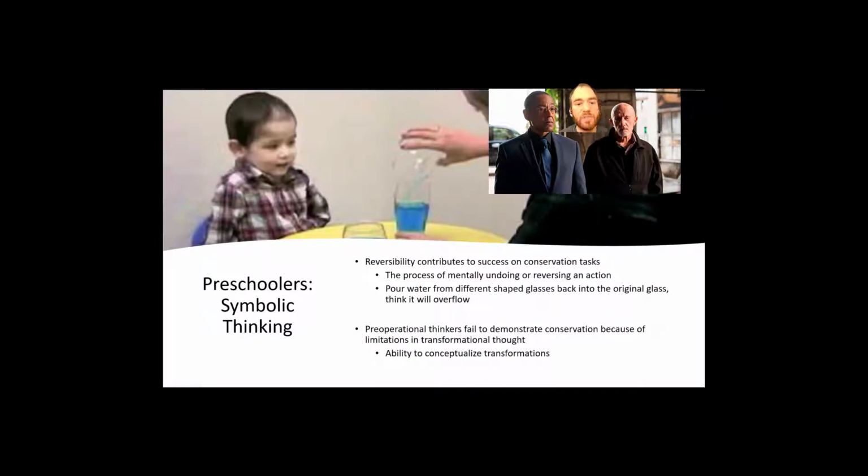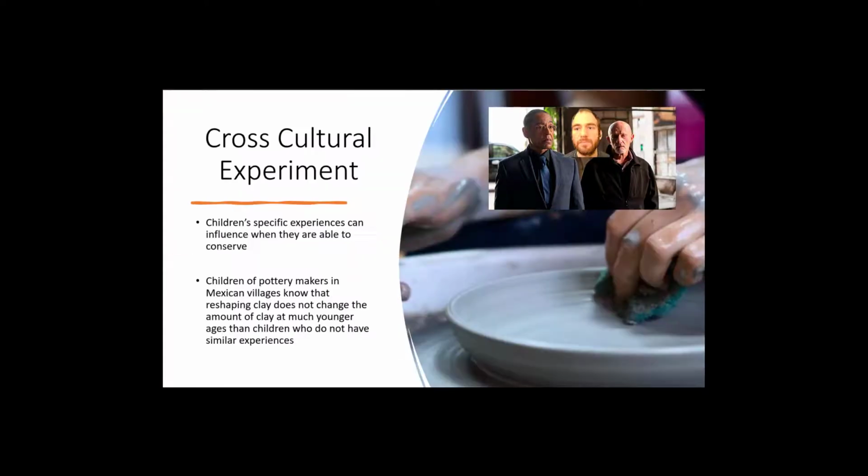Reversibility contributes to success on conservation tasks. The process of mentally undoing or reversing an action. Pour water from different shaped objects back into the original glass. Think it will overflow. So kind of like I was saying before, if the glass was really tall, and then you had the experimenter pour the liquid into a very wide glass, the child would believe that the water is going to overflow, even though they're the exact same amounts of water.